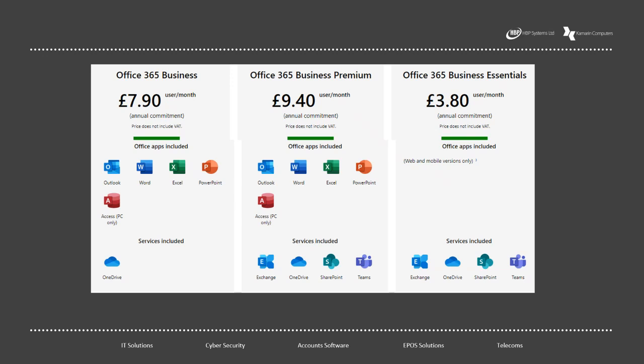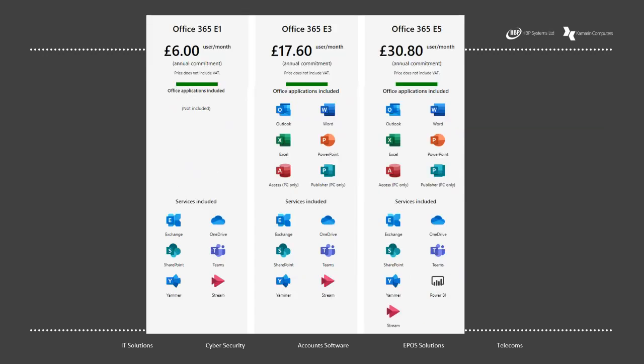You can get away with it if you only need the web-based version of Word or Excel. They are basically cut-down versions of the products you traditionally use. They act in the same way, but there's some functionality removed around macros and certain things like that as well. So they're the business plans, and then you go on to the enterprise plans, which, as you would probably guess, have the same sort of structure.